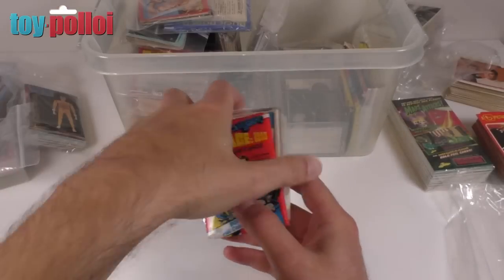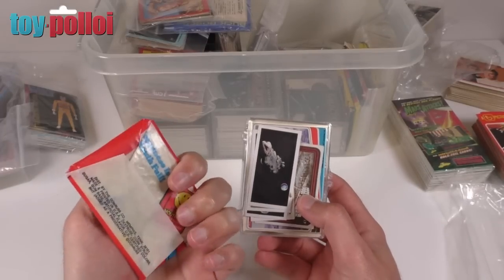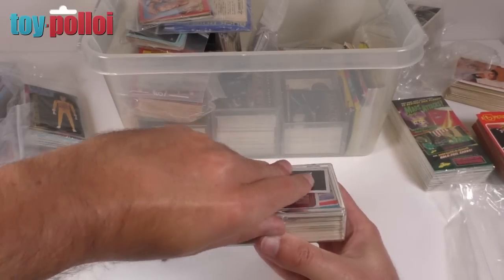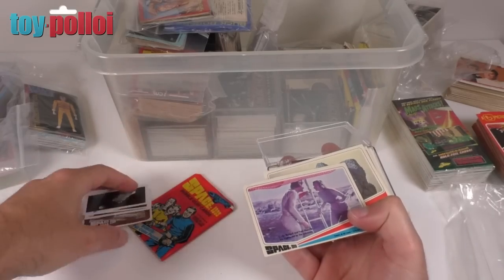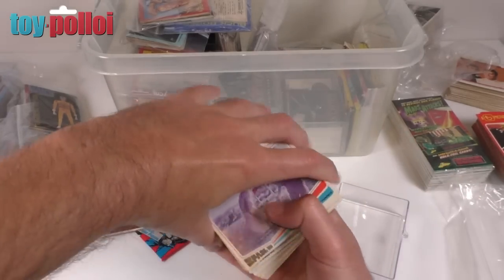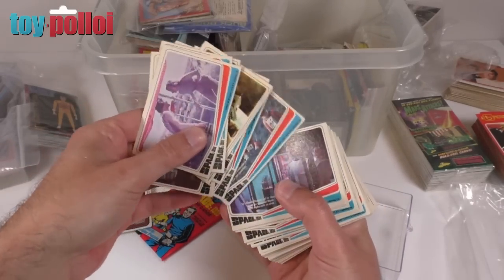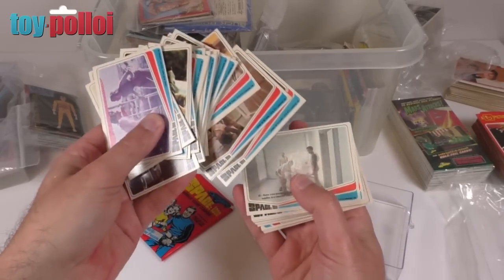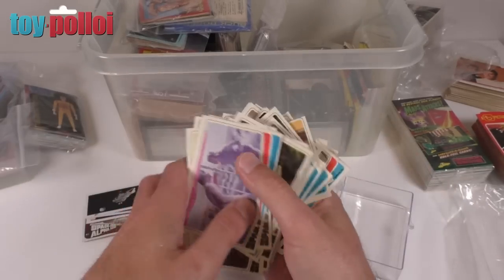Another unfinished set here. This is Space 1999 cards. I think these were produced by Don Russ or something like that as a company. I do love Space 1999, and again, I think I picked these up years ago. There was a shop in London where you could buy old wax packs of cards, and I went in there and I bought a few to see if I could get the full set. Again, I don't think I ever did. This is not quite a full set of cards, but lovely images from the TV show. This is all from the first season of Space 1999. I don't think they did cards for the second season, but just some really nice images and pictures of the cast and crew doing various things.